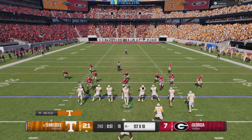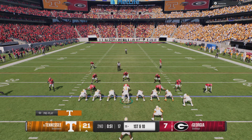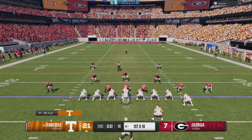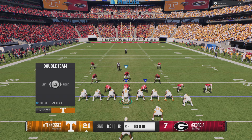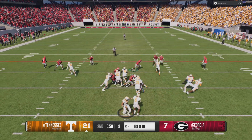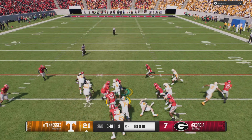Tennessee ready to go to work, the Big Orange offense on the field. They've got some time to work with here, Jesse, and if they get a first down, they might really get aggressive. I'd be aggressive right out of the gate. I'd be throwing for a first down. If I get it, then it's pedal to the metal. I'm in that 2-minute mode to try to score a touchdown or get a field goal.